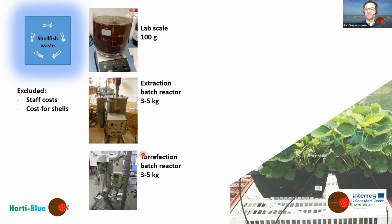It means that it's for larger amounts of chitin. And here you'll see the costs that we have. So it's very high for the lab scale extraction, but it's not realistic, of course, because you use a lot of chemicals for producing a small amount, but maybe you can optimize it when you upscale. That's what we see when we scale up to the batch reactor at Universiteit Lille. There the price for the chitin is already much lower.